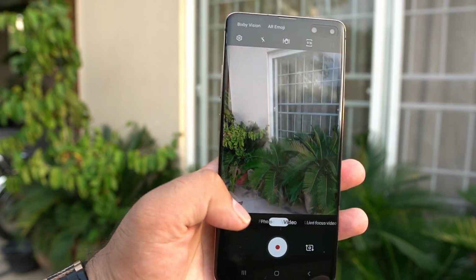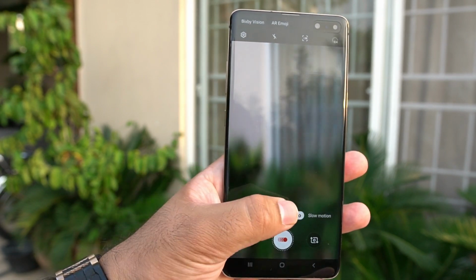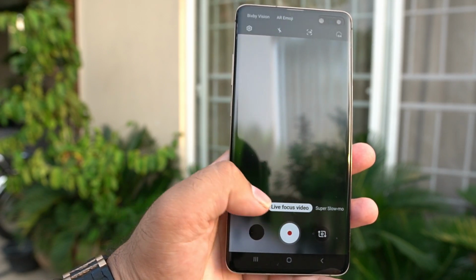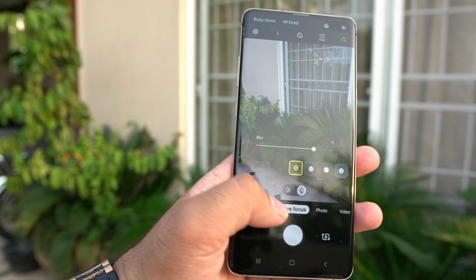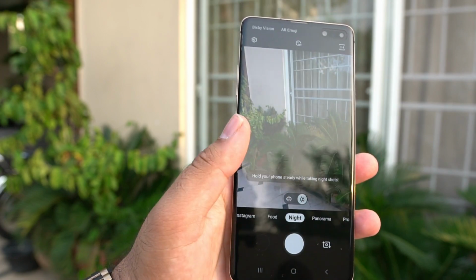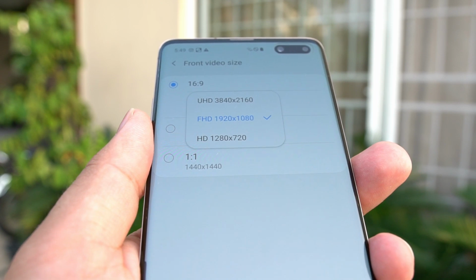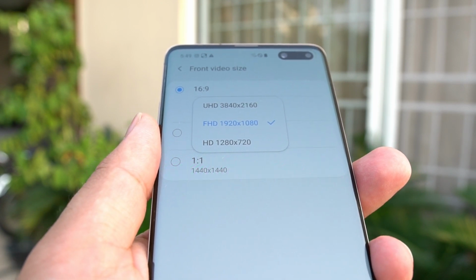S10 5G, like the Note 10 Plus, also has got all the basic camera features. It also supports live focus video, but only from the rear camera. And like the Note 10 Plus, it's also got 4K at 60fps from the rear camera and 4K video recording from the front camera.